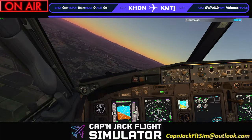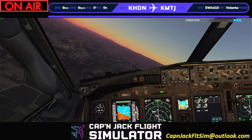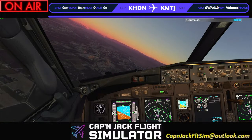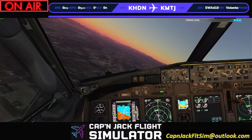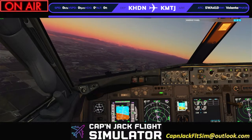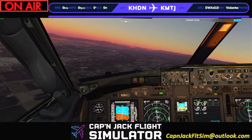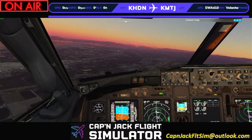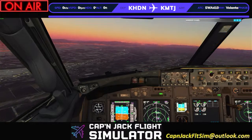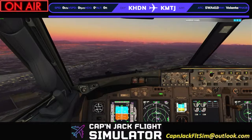Just slightly below the glide slope, but that's all right. Speed is looking just fine. All right, we're going to go flaps one. And I'm going to introduce some drag to get our speed down to flaps one. And I am going to go ahead and take over the speed of the aircraft. And I'm going to go flaps five. There's our runway.